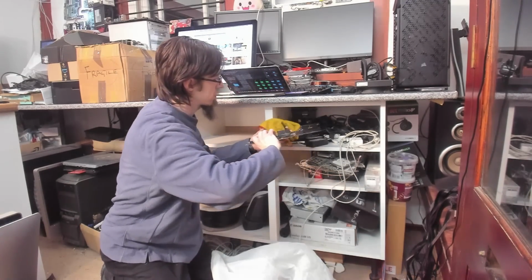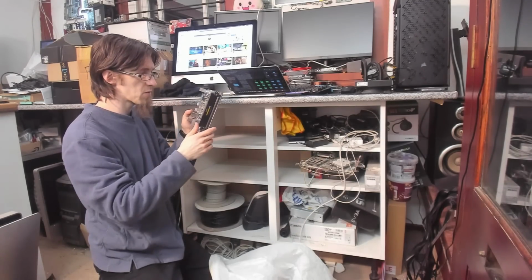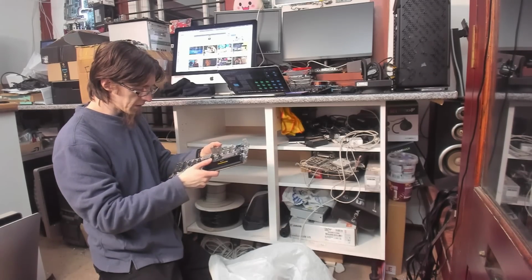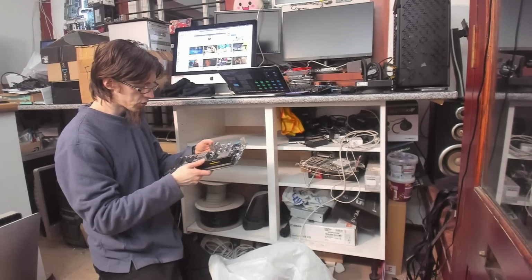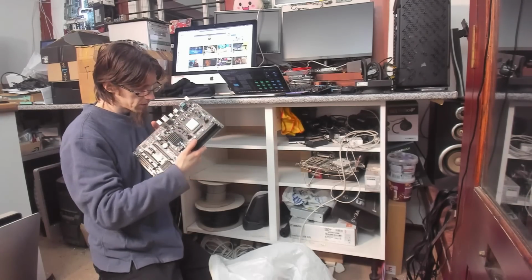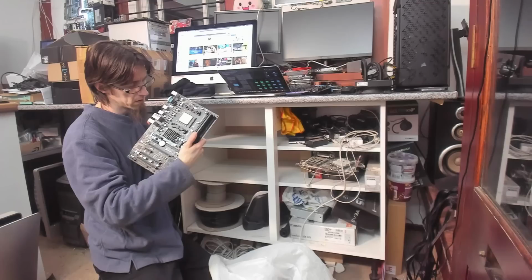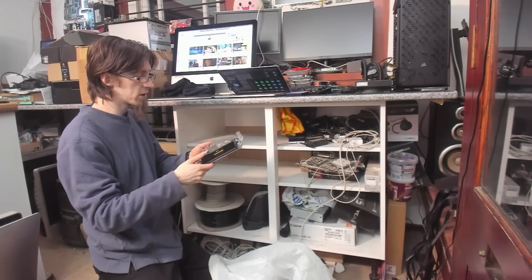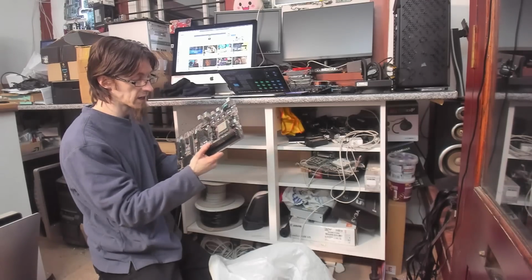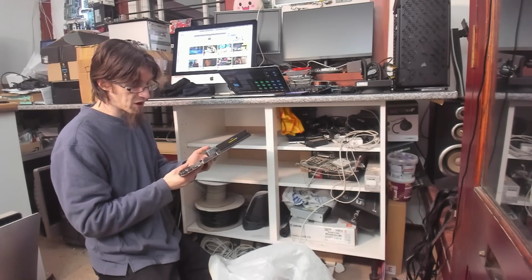A motherboard with an FX4 and some memory in it. That's probably a working platform. I should try and power this up to find out if it works. How much memory is that? That's an 8 gig module in there. What the hell? It's only an FX4, so it's not good for anything, but yeah, stick a power supply on that and it'll work. Assuming it's not dead. Okay, that needs a box.